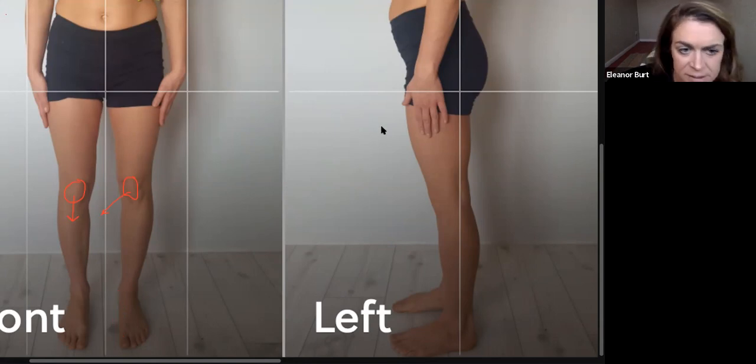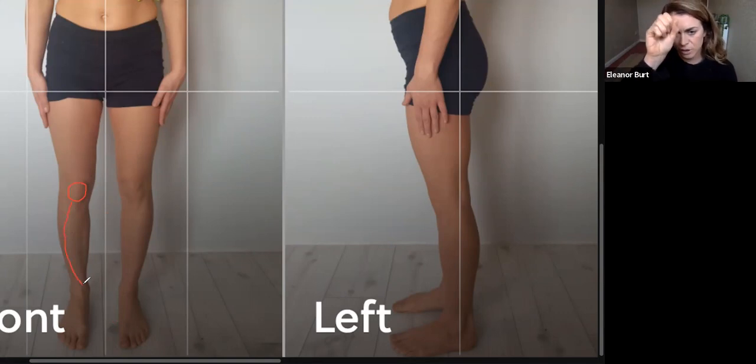And on the right-hand side, I get a sense of, I'm just going to clear what I've just done there. There's a twist on both of her lower legs, really, but maybe more so on that right-hand side. So her right kneecap faces straight ahead, more or less, but there's a real torsion through her lower leg feeding into the ankle. So you get this sense of twisting through the tibia and the fibula.